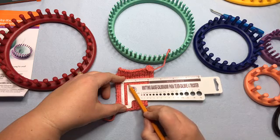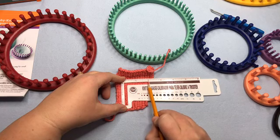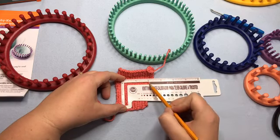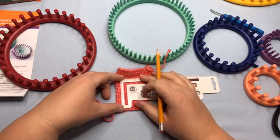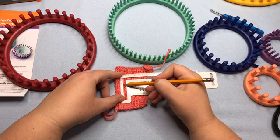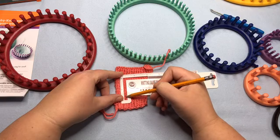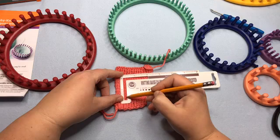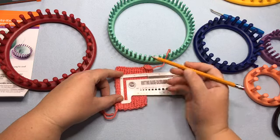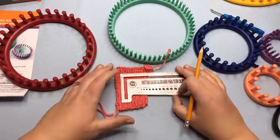We've got 1, 2, 3, 4, 5, 6, 7, 8, 9, 10 stitches in 2 inches. Okay, so that's 20 in 4 inches, or 20 in 10 centimeters if you measure that way. Let's see, we've got 1, 2, 3, 4, 5, 6, 7, 8, 9, 10, 11, 12, 13, 14, 15. Did I count that right? 16. So this is 16 rows in 2 inches, or 32 in 4 inches, or 10 centimeters.